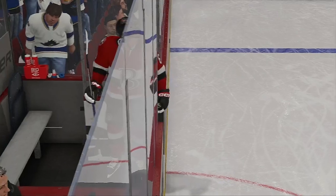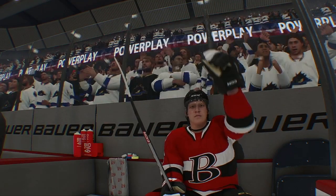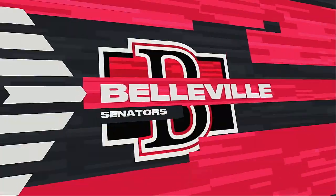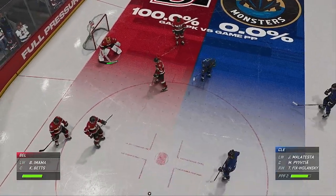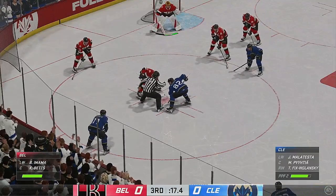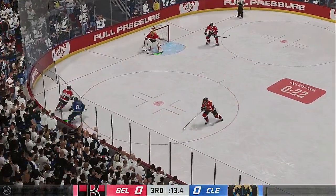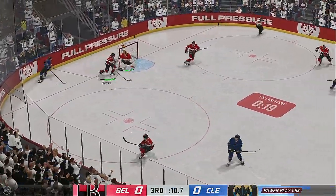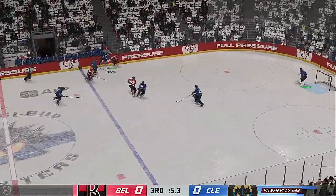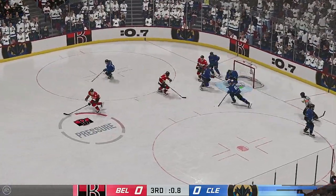Well, the bench may not like it, James, but they can't control it. They just got to get out there, and they got to find a way to kill this off. Late in the third period, tie game, it's all on the line. The Monsters once again send out their power play unit, and what a golden opportunity here. Betts wins the defensive zone faceoff. They'll want to clear the zone here while they're trying to kill off this penalty. Betts plays it now. Gaining momentum along the boards. And he hangs on just as time runs out.